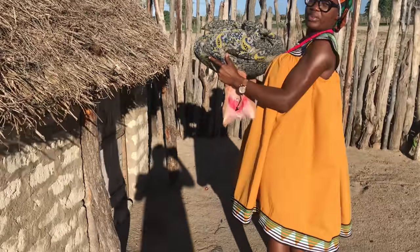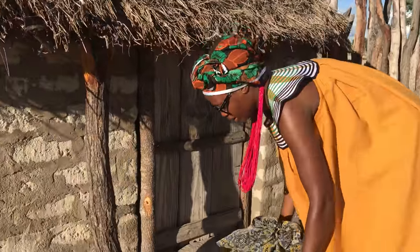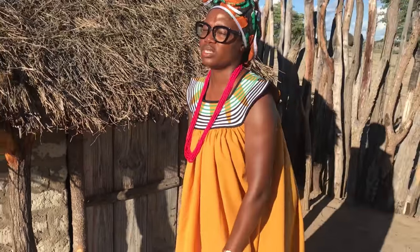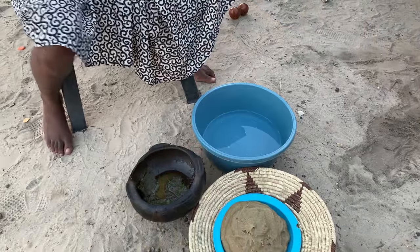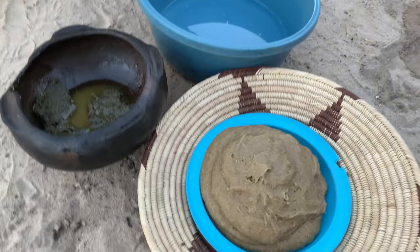Okay, so we've arrived at where we're bringing our imbale, and you basically put it here. It's called a storage room. Now we're going to greet the elders. So in our culture people don't come into your house and you don't feel it.